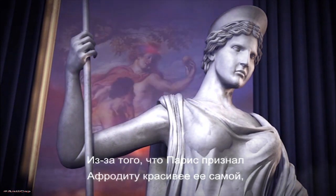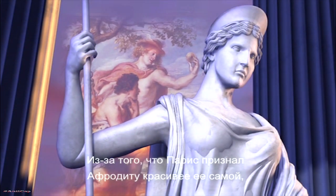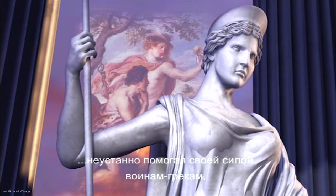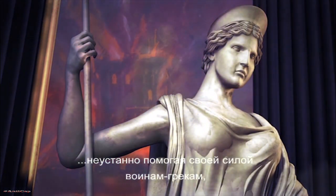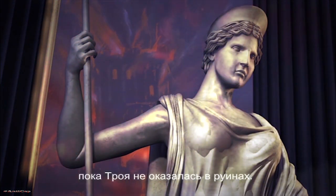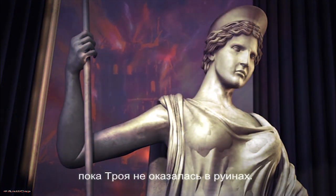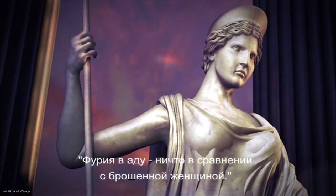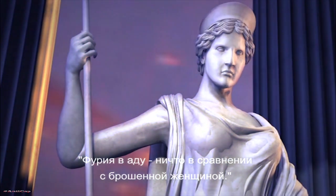Because Paris judged the goddess Aphrodite to be lovelier than she was, she became a fierce enemy of the Trojans, relentlessly using her powers to aid the Greek warriors until Troy lay in ruins. Indeed, Hera's legend gives meaning to the phrase, "Hell hath no fury like a woman scorned."